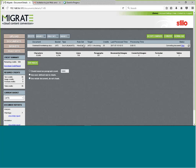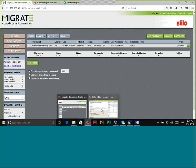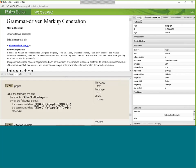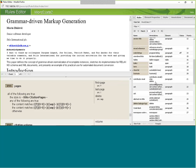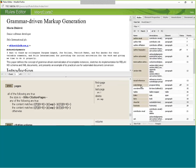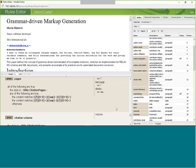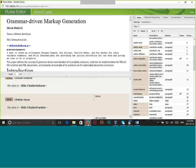Now, I do have a set of rules here that can be applied to as many documents as I want. However, it's quite possible that there might be different types of documents that might need some slightly different rules. When I made these rules, you'll notice that in the rules editor, there's a bunch of rules that have this beige background. That's because these rules aren't matching anything. I started with a set of rules already in place for a different document when I went to make this rule set. And this is a very good way of creating a new rule set.